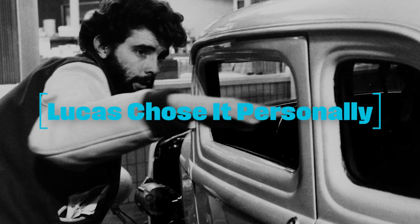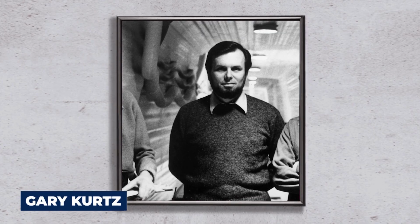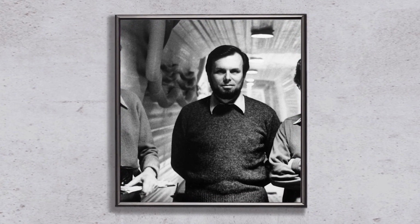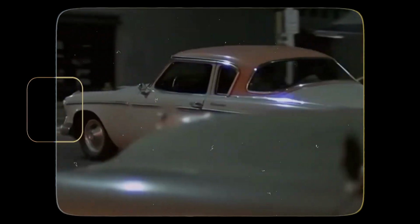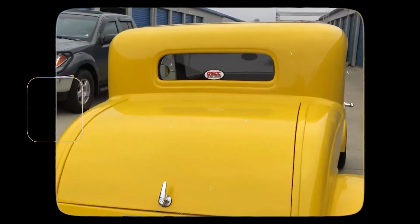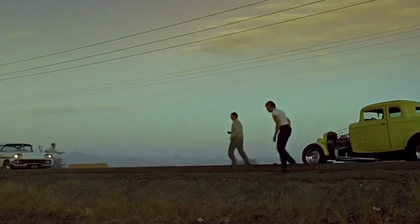Lucas chose it personally. Here's a glimpse into George Lucas's hands-on approach to filmmaking. He personally helped select John Milner's 32 Ford Coupe for American Graffiti. Alongside producer Gary Kurtz, Lucas reviewed multiple candidate cars and ultimately chose this particular coupe because it already had a chopped top, the perfect visual cue for Milner's Street King persona. It wasn't about building a car from scratch. It was about finding one that already carried the authentic vibe of a lived-in, early 60s street rod.